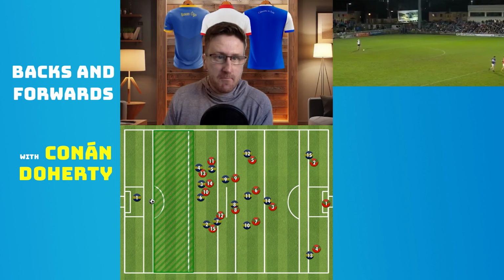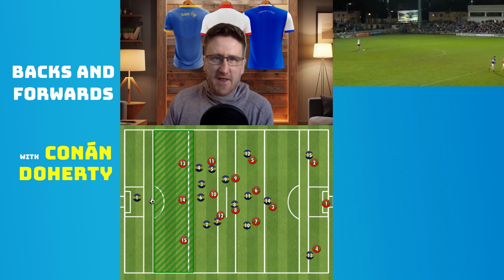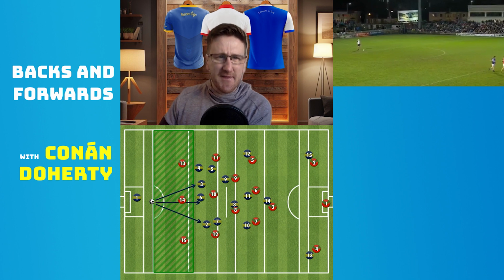And your first reaction might be, why wouldn't Mayo just plant their men in front of them, anticipating that run into the space? But when you're operating with a goalkeeper like Shane Ryan, it's far too risky to leave these Kerry men free that high up the pitch and at that stage in the game. Deep into injury time, you know that the main play was for every Mayo man to just grab their marker.